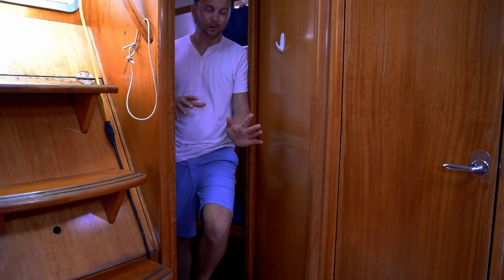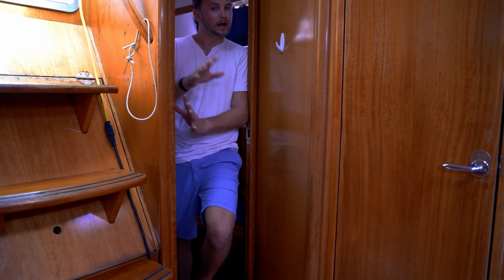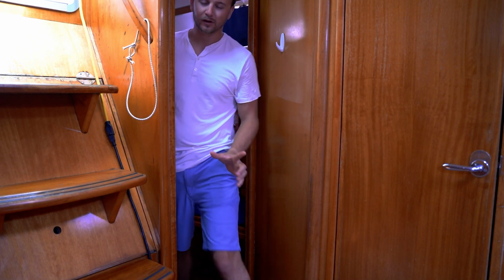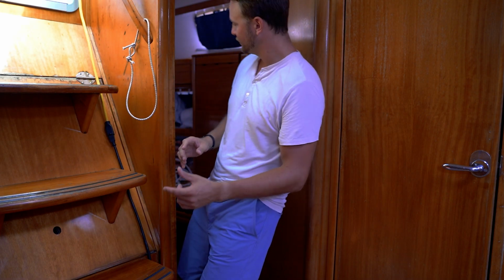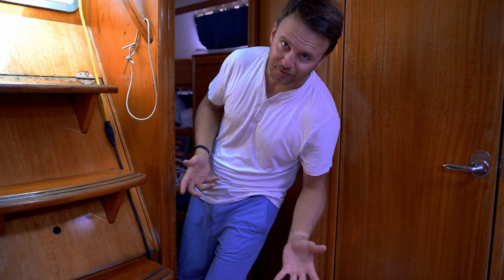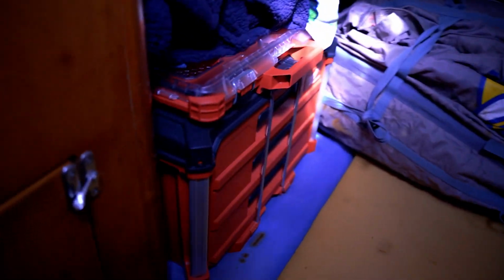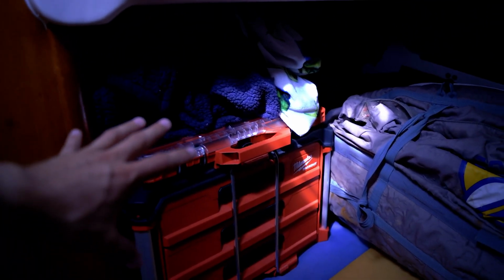All right, so next to the aft head, there is another bedroom here, identical to the other side, but not quite identical because it's not quite as clean. So it's gonna really bother me showing you guys because I like having a clean boat, but come on in, this is the garage. Here she is. We have my spinnaker sail, a Milwaukee Pack-Out toolbox. This is absolutely necessary because it does not rust and it keeps most rust off the tools. It's been doing a really good job.